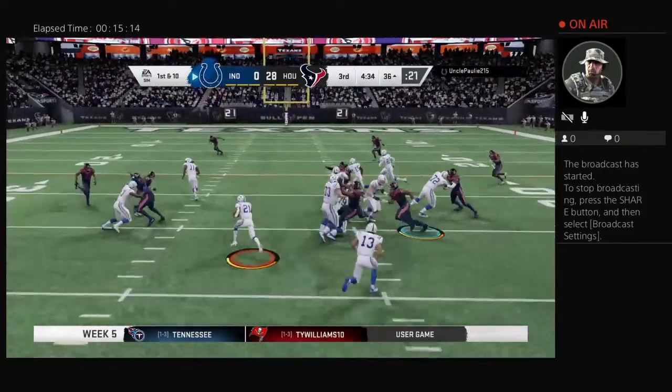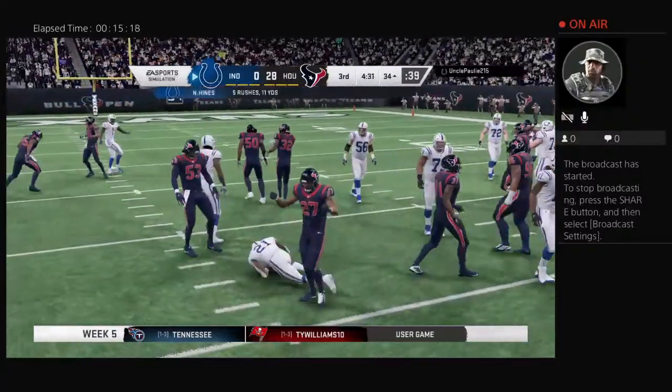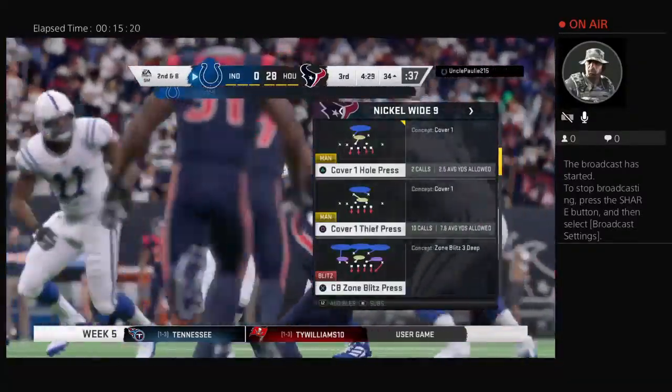Set, go. They run with Hines. And he won't get much. Maybe a couple. Down inside the 35 to the 34.